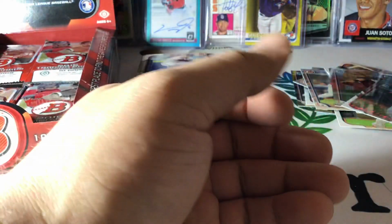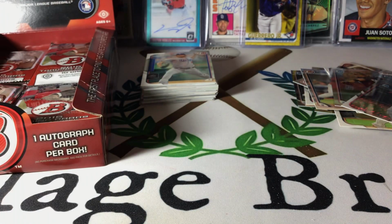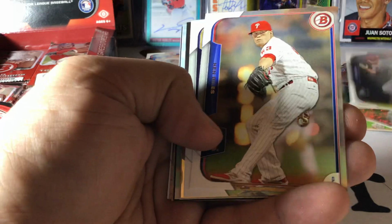That's one thing I'm not a fan of. I'm just not a fan of minis. Mini cards. Even into Ginter, stuff like that. They're cool, but I don't know. I'm not a huge fan. I lose them too easy. Nice Trout.